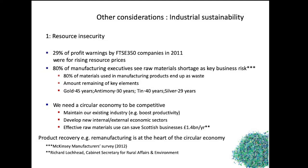And we can see why, because the key elements we need for producing high-tech products are gold, antimony, tin, and silver. As you can see, each of these is waning. We have 45 years of gold left, 30 years of antimony, 40 years of tin, and 29 years of silver. That's quite a lot. Okay.